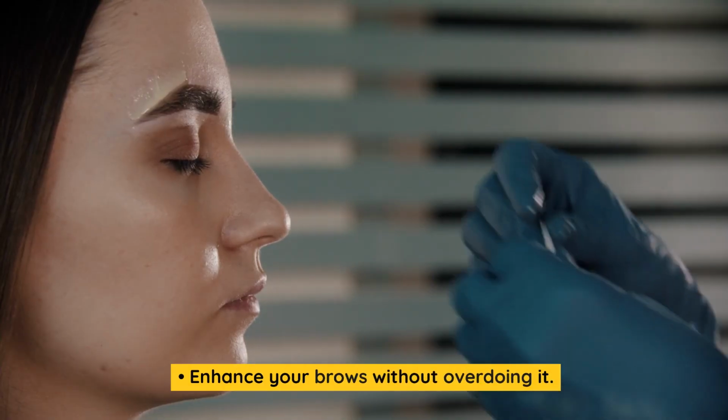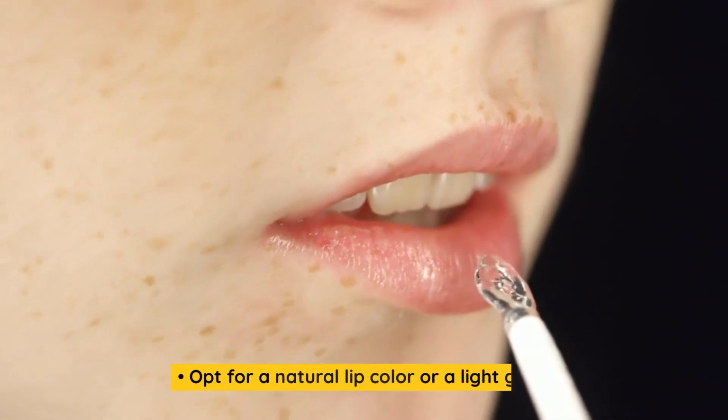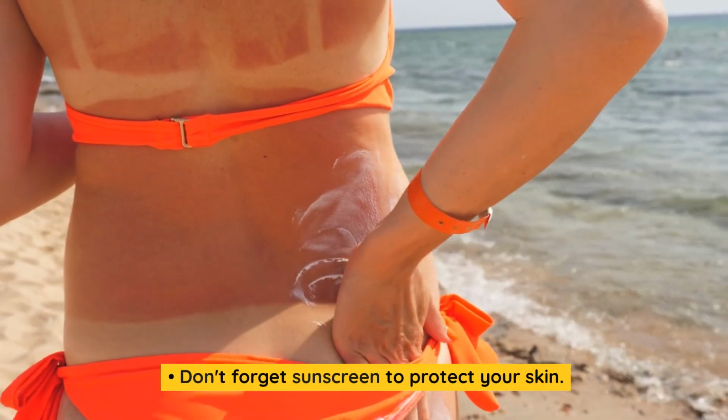Enhance your brows without overdoing it. Opt for a natural lip color or a light gloss. Don't forget sunscreen to protect your skin.